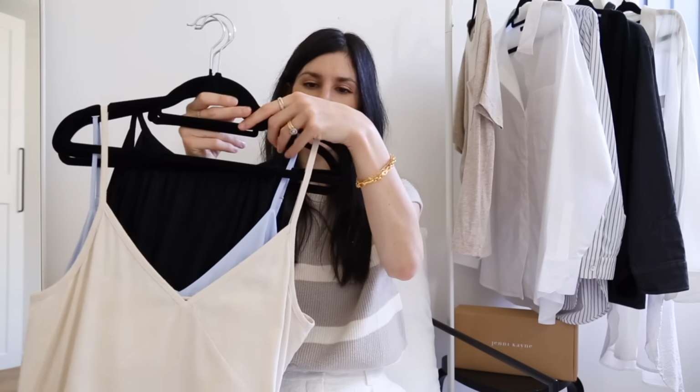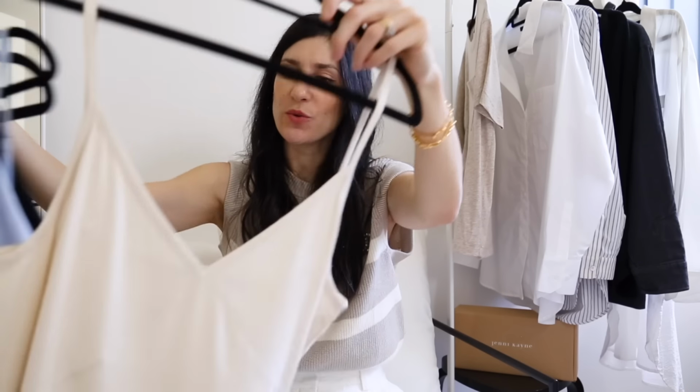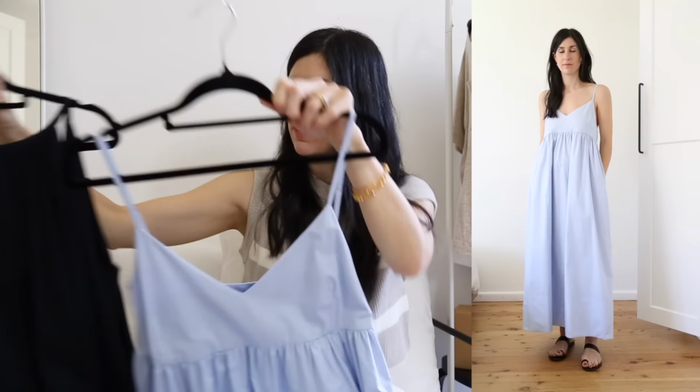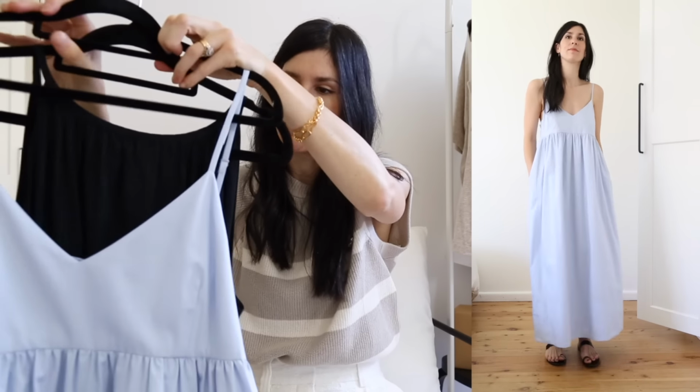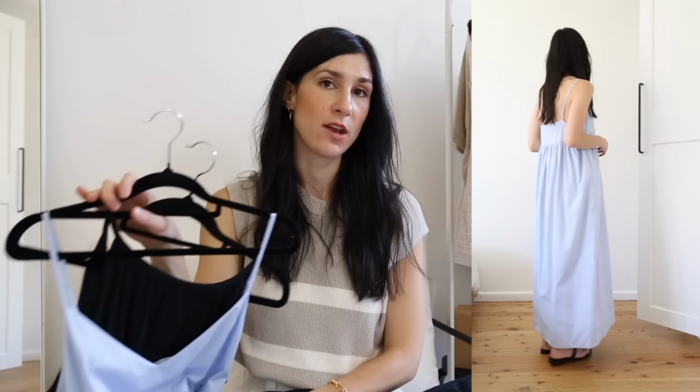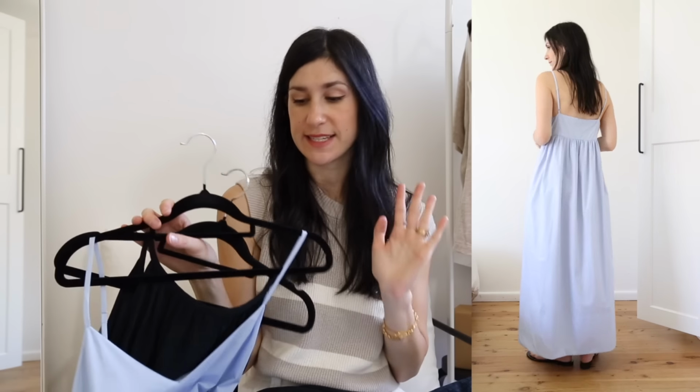Okay, so next we have dresses, and I've got 3. I'm going to talk about them all at the same time. 2 are 100% cotton and 1 is a raw silk. So the cotton ones, we have the Cove dress and the Drift dress. These both retail for $295, and from a sizing perspective, these are really, really roomy and oversized. I would recommend sizing down.